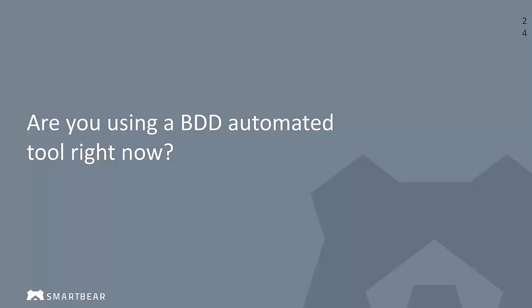All right, wonderful. So I'm going to go ahead and share these results as well. It looks like many of you are not using a test automation tool for BDD. So I'm really excited about passing it on to Param now so that he can show you what that actually looks like within TestComplete.